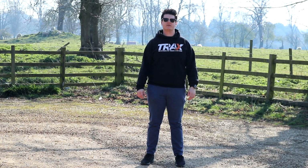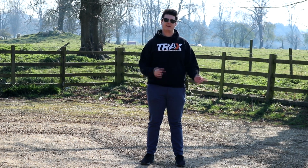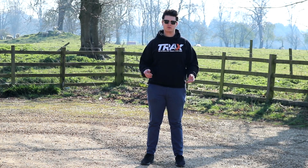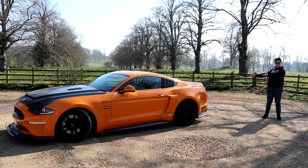The Ford Mustang is a bit of a cult classic, but up until about 5 years ago, the only way you could have one in the UK is if you were to import one from the US, and of course that would be left-hand drive. Everywhere you go now, you can find a Ford Mustang. So what about if you want to stick out from the crowd? Well then, you buy one of these.